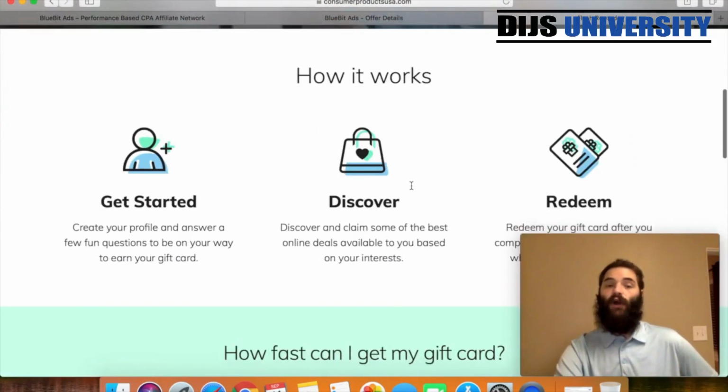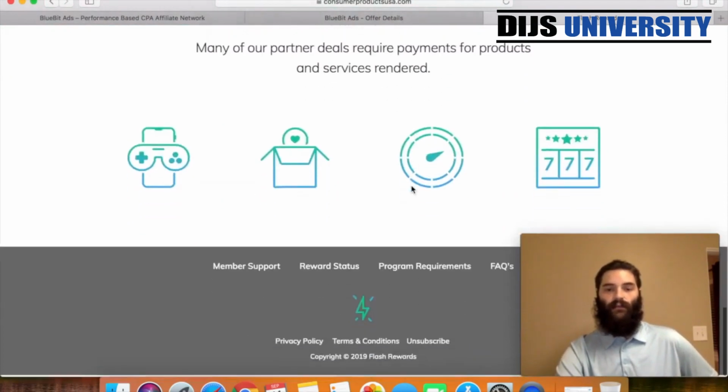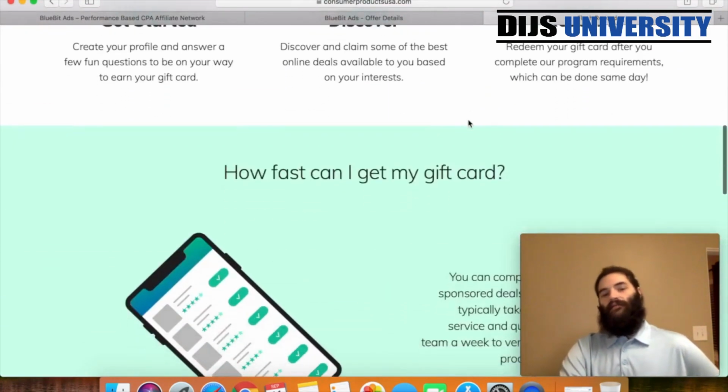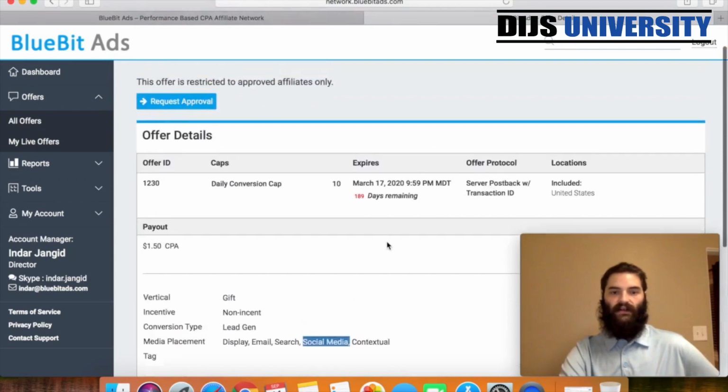But overall, the actual landing page does look pretty nice. It's well built, it looks trustworthy. It's not just some kind of, here, give me your information and I'm going to give you this, this, and this. So it does look pretty good. Let's go back. That's pretty much it for the lander here.